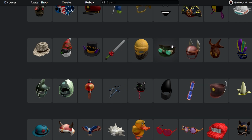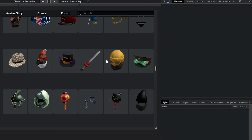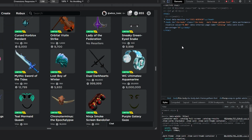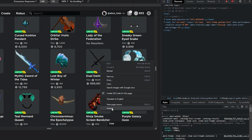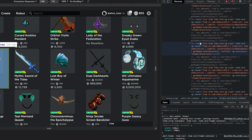Now to enter inspect element, what I'm going to do is right click on any of these random items here. I'm going to click inspect over here. And as you guys can see on the right side now, it says elements, and I'm actually just going to have to right click and click inspect again so we could actually get to a particular item here, which in this case is just dual dark hearts. But that part doesn't matter, right?